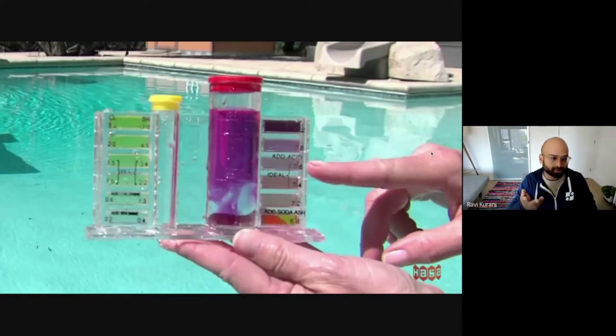You guys have probably all seen this before. This is a test kit. Now let's just quickly walk through the process of how you test a swimming pool, right? What you're going to do is you're going to take a sample of water. You're going to have the little reagents that you drop inside of these vials. And then once this thing changes color, you're going to then compare this color against this color bar over here on the side, right? And that color bar on the side will tell you that the pH is 7.2 or the chlorine is 2.